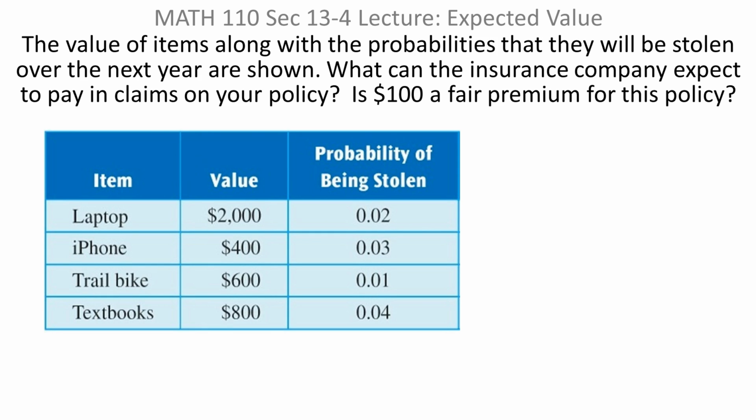Maybe the best way to begin a discussion of expected value is just to jump straight into a problem where it would come up naturally. So let's do that. This problem says the value of items along with the probabilities that they will be stolen over the next year are shown. What can the insurance company expect to pay in claims on your policy? That's the first question. Second question, is $100 a fair premium for this policy?